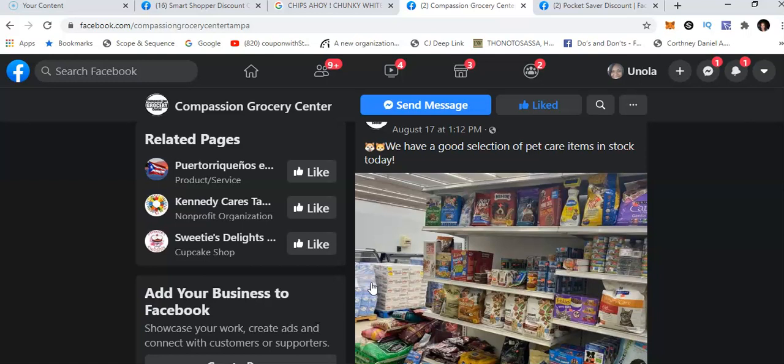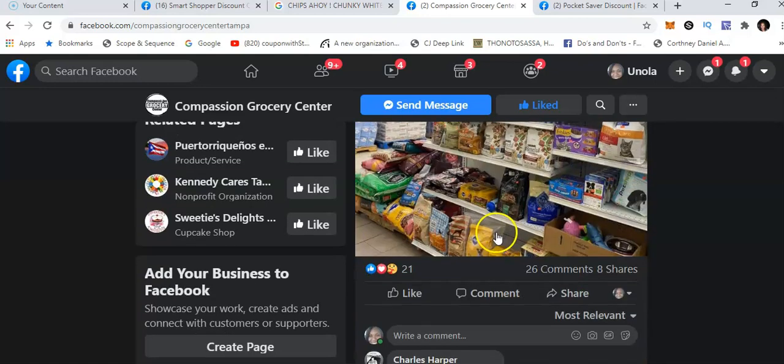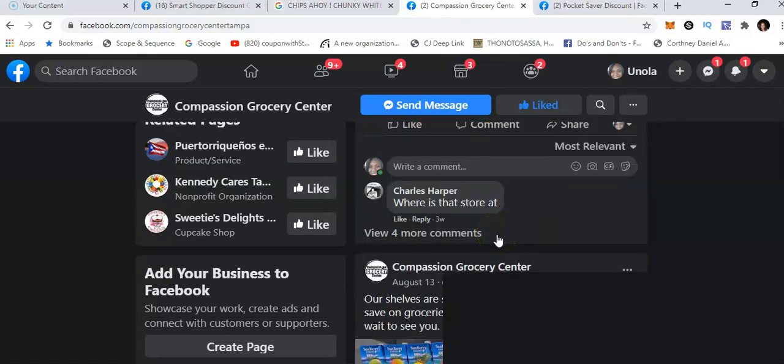But they also have dog food, cat supplies, pet supplies. Now, I don't personally have any animals, but if you do, I'm pretty sure that purchasing dog and or cat food on a weekly basis, or whenever you have to purchase it, becomes quite costly. So you can also save up to 90% on these type of items.